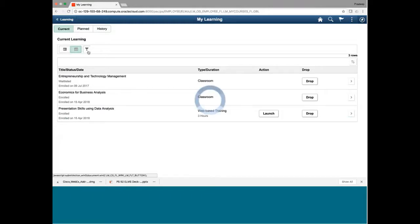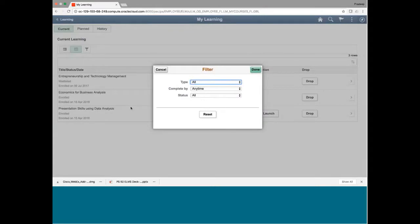Yeah, so the next option is the filter option. Learners may have hundreds of courses in their current learning, and if they want to filter those courses, they can use this functionality. Based on the type, they can filter classroom courses, web-based training, or blended learning. Based on the enrollments they have, those filter types will be displayed here. For example, if a learner is enrolled only in 10 classroom trainings, then he'll see classroom trainings.